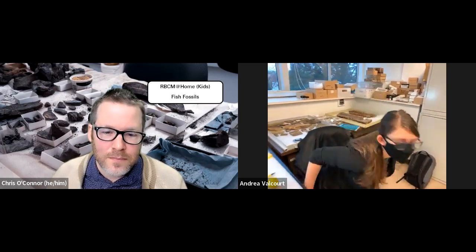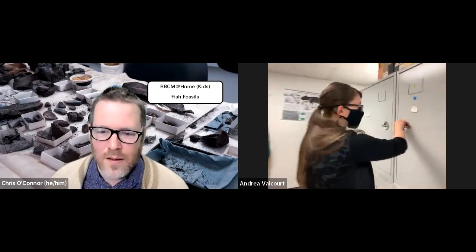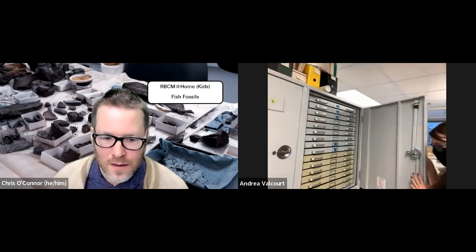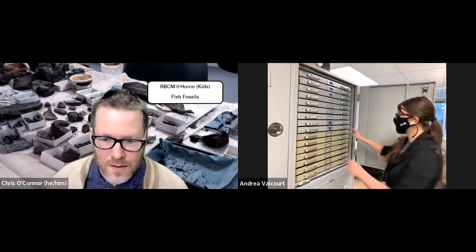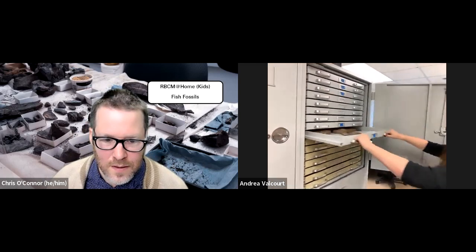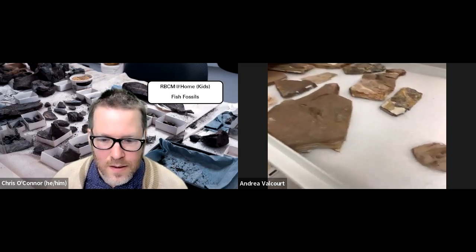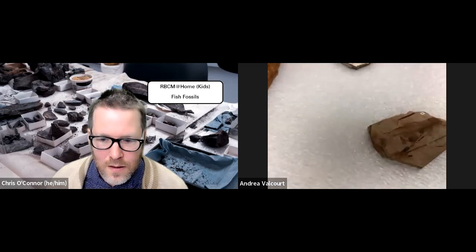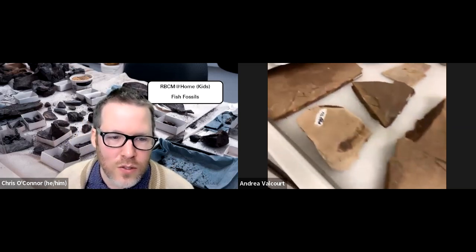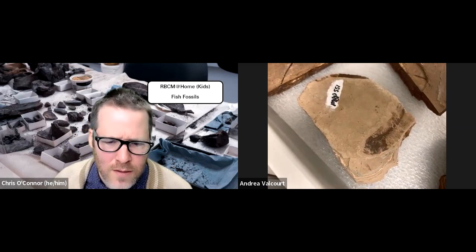I'll show you some of the cabinets. There are a few cabinets designated just for plants. There's one for insects, but there are quite a few cabinets, around 3, that have all these drawers of fish fossils and fish bits. Sometimes it's just a portion of what was the fish, and sometimes it's the whole. Like there, it looks like it's just a portion of it.